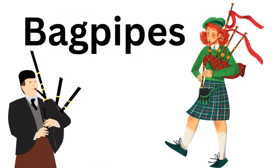Get ready for a musical journey to the Scottish Highlands with the haunting bagpipes. This unique instrument captures the spirit of ancient traditions. The bagpipe's skillful fingers and steady breath produce a melody that echoes through time.